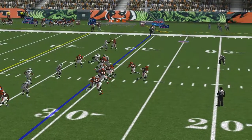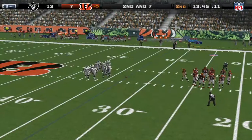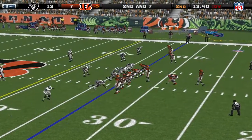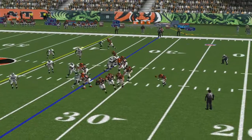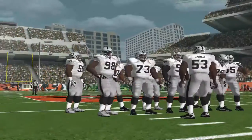The Bengals line up in triple bunch. Number 53 comes up to make the play at the 33. Second and 7 coming up here. Ball on the 33-yard line. The Raiders line up in a 4-3. Tosses it left. This one will be spotted at the 35-yard line.